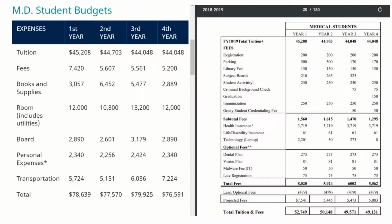Here is some information that I was able to get from my school's website on our student budget and our tuition fees. This just gives you an idea of what you're working with. I suggest every student look at their school's budget and tuition and fees prior to the beginning of the school year so they can have an idea of if there were any changes from the previous year, any increases, decreases, or new fees, so that they know what their financial situation is going to be like for that upcoming year.